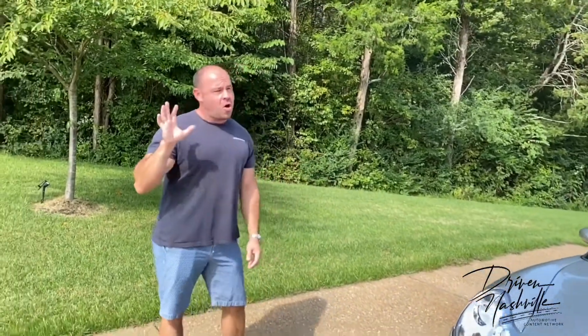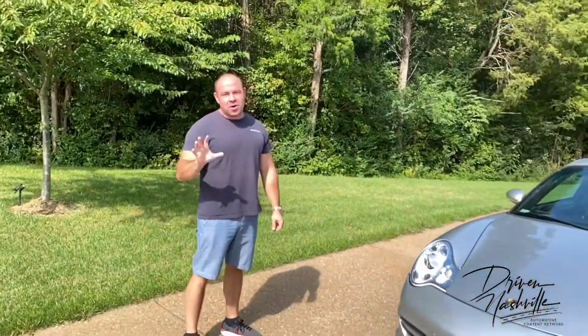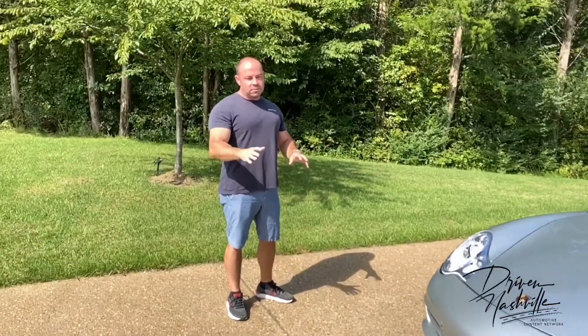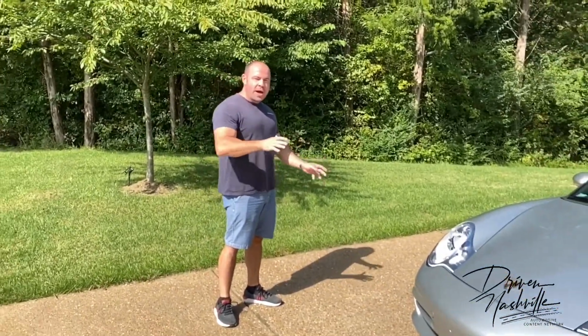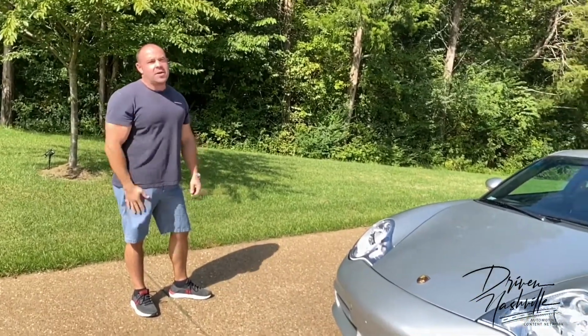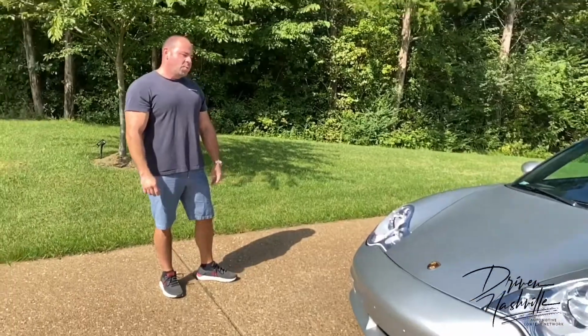No auto blipping on the downshift. Again, I got spoiled on my ZL1. Fabulous cars. I love the PDKs. I love all those things. But this is kind of taking it back. This is a little bit more of a throwback to hydraulics, right? Hydraulic everything. Brakes, suspension, steering. So love it.